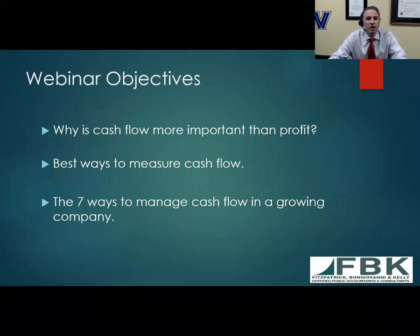Our webinar topic this month will include the following. Why is cash flow more important than profit? Best ways to measure cash flow, and 7 ways to manage cash flow in a growing company, which is different from managing cash flow in a company that is just starting out or a company that is fully mature.